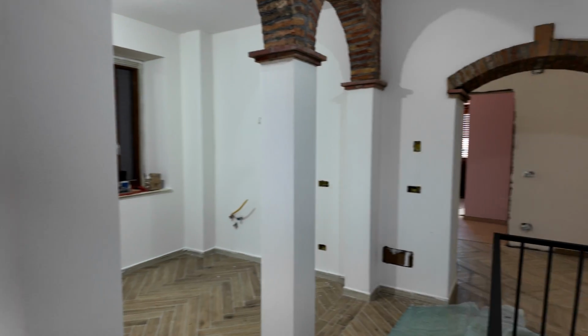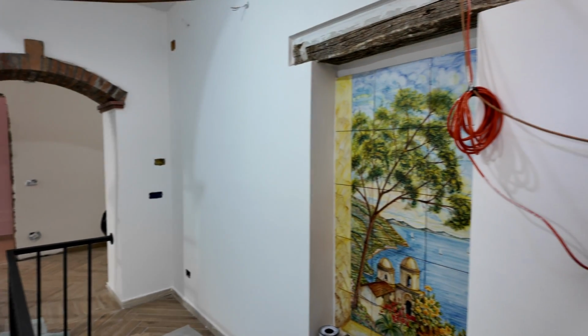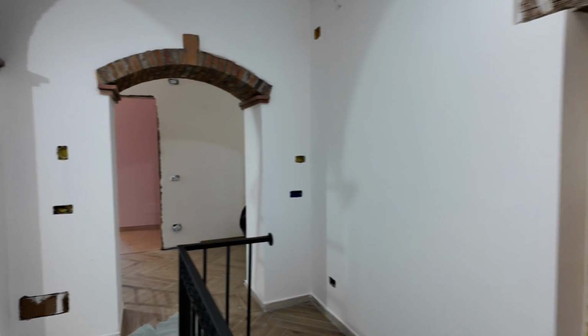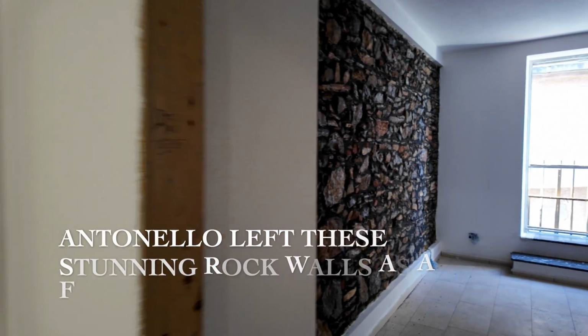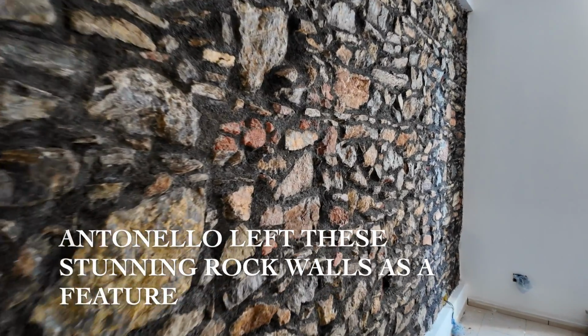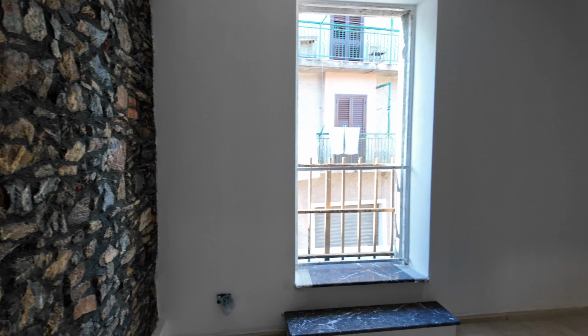We handpicked all of the tiles, all of the flooring. Antonello and Salvatore did some special surprises for us, like the arches that are made with handmade bricks and that kind of thing. We got a beautiful mural from Romeo over in Vietri sul Mare, a beautiful tile mural that we put in a little niche that was there. It's just stunning, you guys. I really can't even explain it to you.